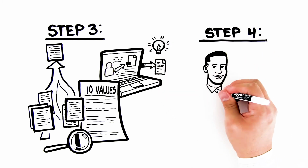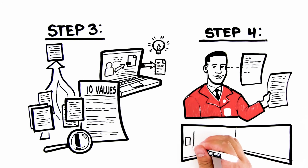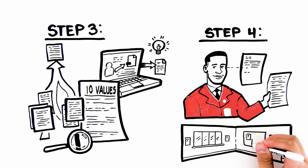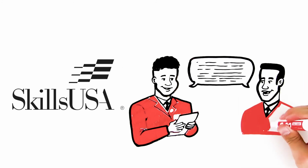Step 4. Share your values with your chapter and keep them visible for yourself. Consider hanging these values in your SkillsUSA meeting room to remind you to continue to implement these values in your chapter officer team and in your chapter. Now it's time to start determining your SkillsUSA chapter officer team's values.